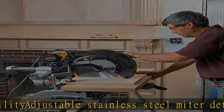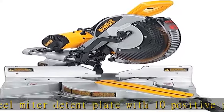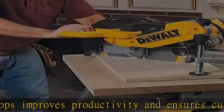Tall sliding fences support crown molding up to 6-5/8 inch nested and base molding up to 6-1/2 inch vertically against the fence. Innovative gearbox and belt drive design increases vertical cutting capacity.